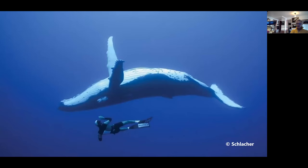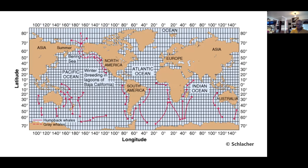Now, the reason why it is possible for mammals to become very, very large is the simple fact that they can float. So the fat serves both purposes.